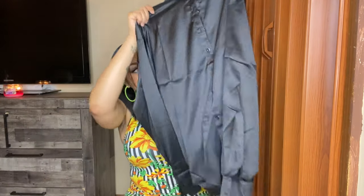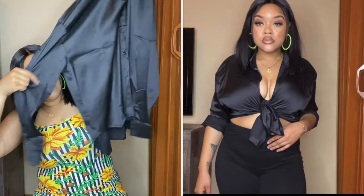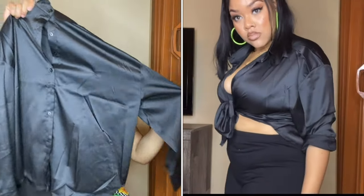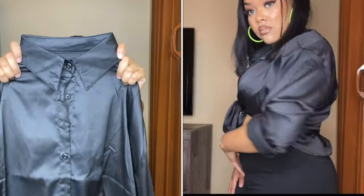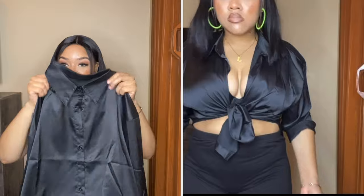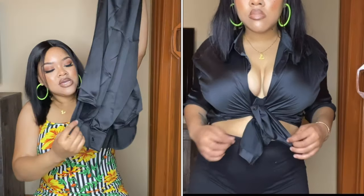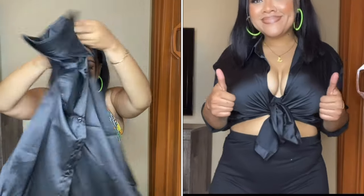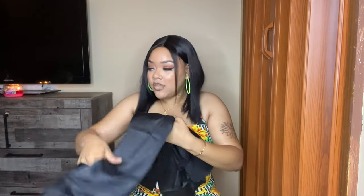Now, this next piece that I got was this silk top. It's super cute. Hopefully this fits how I want it to. It's a button up with the collar. You can wear this more business casual. You can tie it up. There's so many different ways that you can style this piece. And I love it so much. They had it in so many different colors. And so, yeah, I'm definitely going to order more of those.